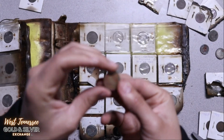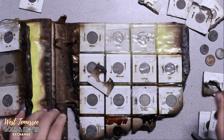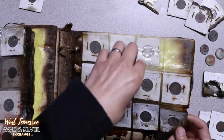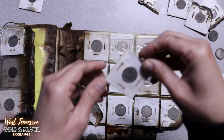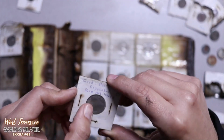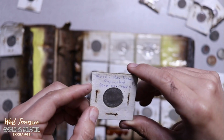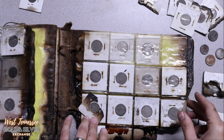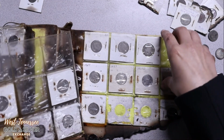So we got a 1910 right here. So yeah, I mean, what do you guys think? What do you guys recommend we do with these things? Take them out of here? Leave them alone? Just throw them in the trash? Was that 1906, it looks like? Yeah, it's rough when this happens.